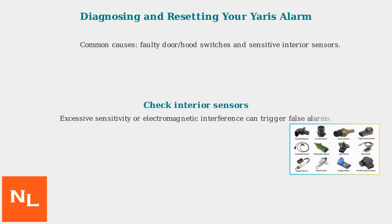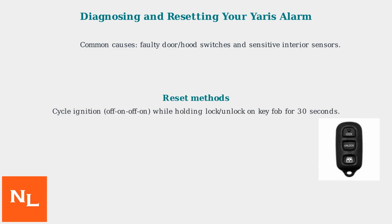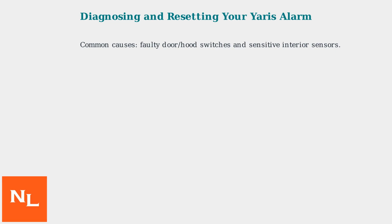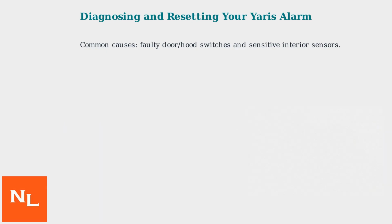Next, consider interior sensors. Excessive sensitivity or electromagnetic interference can trigger false alarms. To reset the alarm, try cycling the ignition while holding the lock-unlock button on your key fob for 30 seconds. Alternatively, disconnect the battery for 10 to 15 minutes to reset the body control module. If problems persist, a deeper dive is needed.